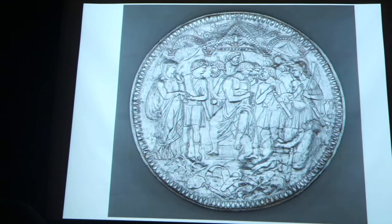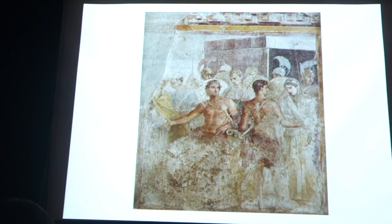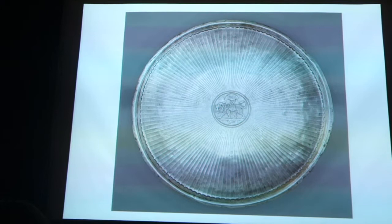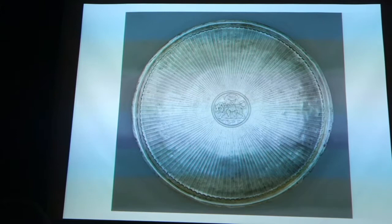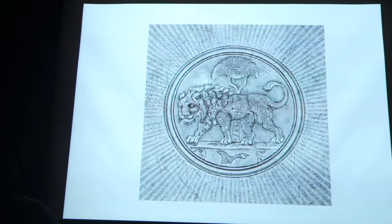Another large silver plate, just to show you the tradition, it's basically the same scene, Achilles. This is on a fresco from Pompeii in the first century. So this tradition was continued well into the 7th century. Another silver plate of importance, almost the same size, an enormous plate, 10 kilos, more than 20 pounds, wonderfully engraved with a lion in the center. And again, we did a lot of analysis and we realized that at one point this was all gilt, so it's like gold. Very friendly looking lion, very beautifully engraved.